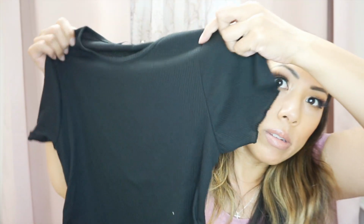Okay, so this is pretty much a really basic ribbed dress. It has a little scallop on the sleeve, so it makes a little detail, but it looks a little bit thin, so you definitely need to wear something under it. A little bit of stretch, not as stretchy as some of the other ones.